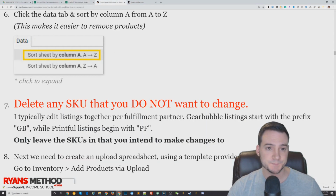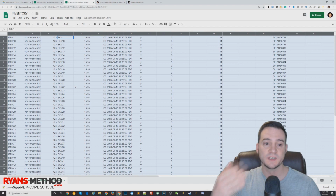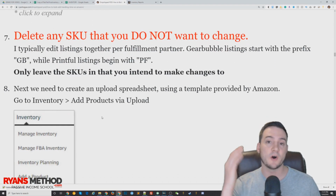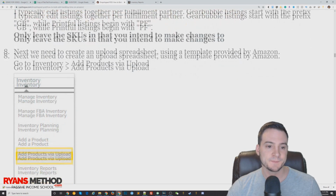And then you're going to want to comb through your listings. These are just fake demo listings, so I don't have anything to comb through and delete. But if I saw anything that did not look like a Gear Bubble or Printful prefix, it's gone. I don't want to change those. You don't want to mess up your FBA listings. I don't even know if Amazon would let you, honestly. I've never tried. That's a game I don't want to play. So we delete your SKUs. You'll see here, Gear Bubble, GB, Printful, PF.